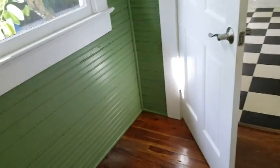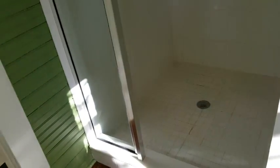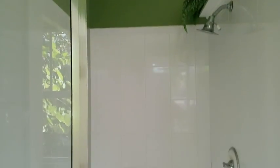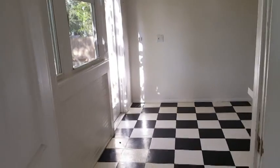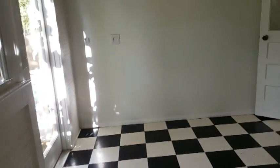And around the corner here, they did go with a modern shower. But it's a walk-in shower. Doesn't even need a curtain right here. So, just beautiful. So, fantastic home in the main home. So, let's head outside and go check out the guest house.